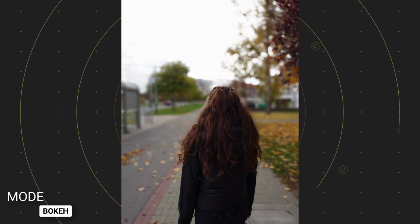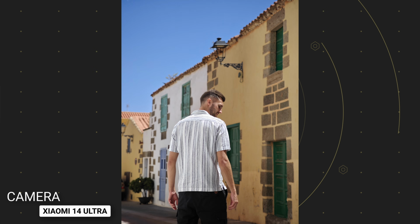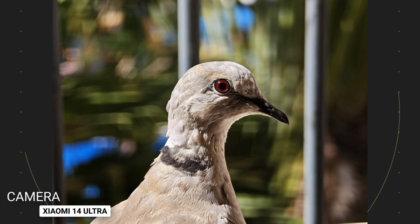And that is especially seen in the portrait mode, where the dynamic range really falls apart. For example, compared to the Xiaomi 14 Ultra in the portrait mode, not only is the dynamic range much better, but also the bokeh effect, so the depth of field, the background blur, is much more natural in its final product.